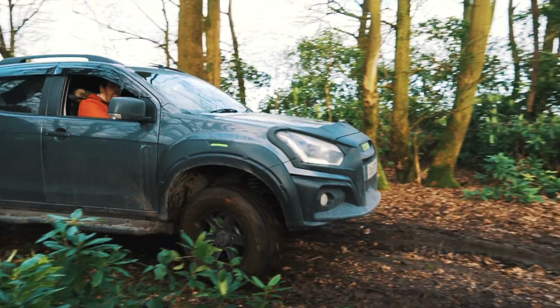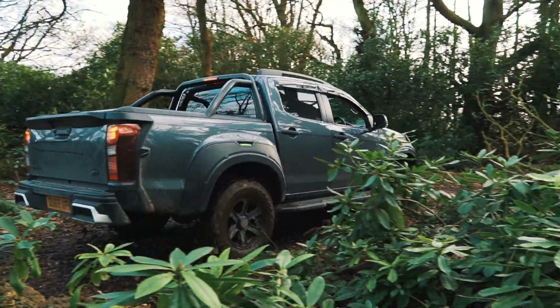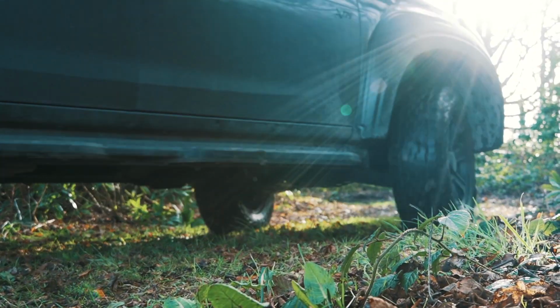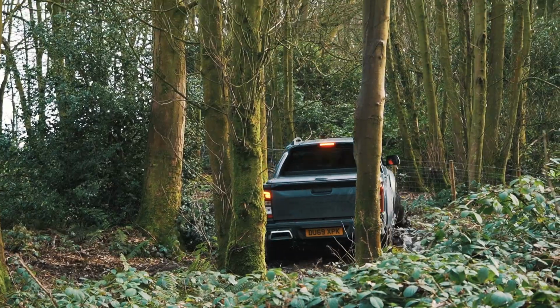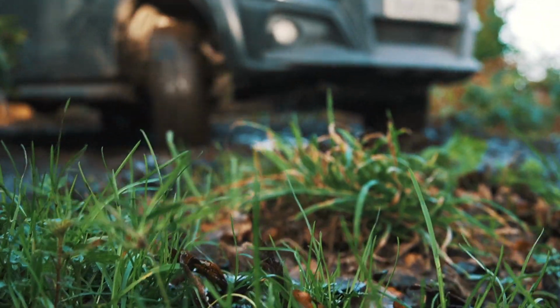So why would you get the XTR over the competition such as the Ranger Raptor from Ford that I mentioned earlier? Well, there are a few reasons actually. The first one is a biggie. The XTR is a whopping £19,000 cheaper at the bottom end of the base price, and you even get to keep most of that if you want the fully spec'd XTR. You could almost buy two of these pickups for the price of a spec'd up Raptor.